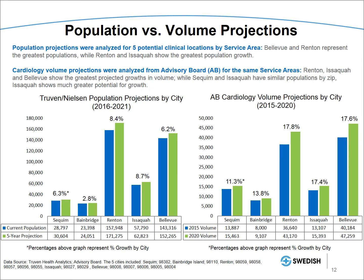So here we have population versus volume projections for the 5 identified opportunistic service areas, and we wanted to look at cardiology volumes because those are usually directly correlated to heart failure patients, but not always. So that's one limitation we're going to talk about at the end: why it's important to align your strategy with what you're doing with your information systems, because if you're not comparing apples to apples, it makes a huge difference, and we'll get there in a minute.